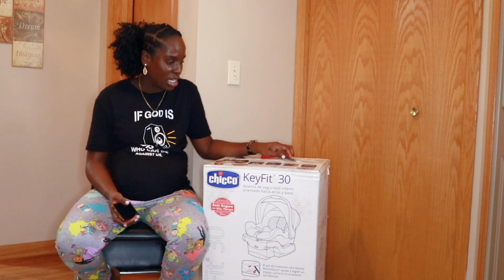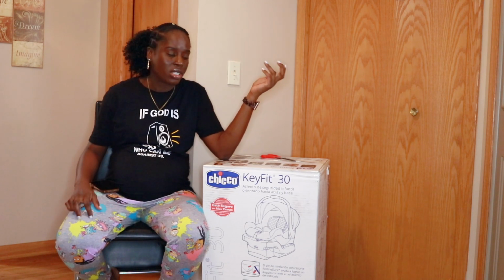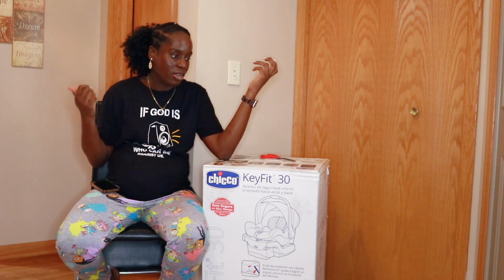My first time buying actual Chicco, this brand, and pretty much every car seat and stroller that I have purchased or received were all Graco, which is great, and I love them. My son still uses his Graco toddler one that turns into a booster seat. It's one of the best purchases I've made.